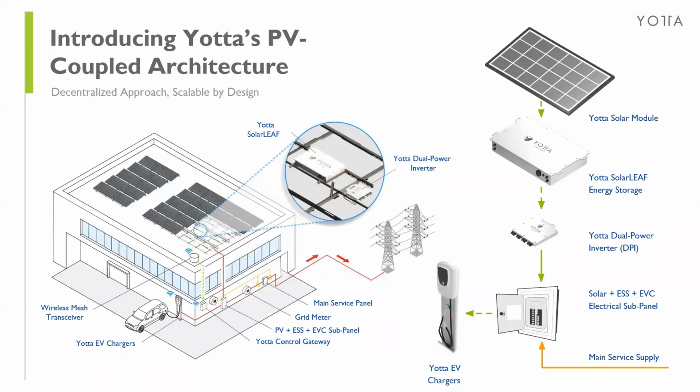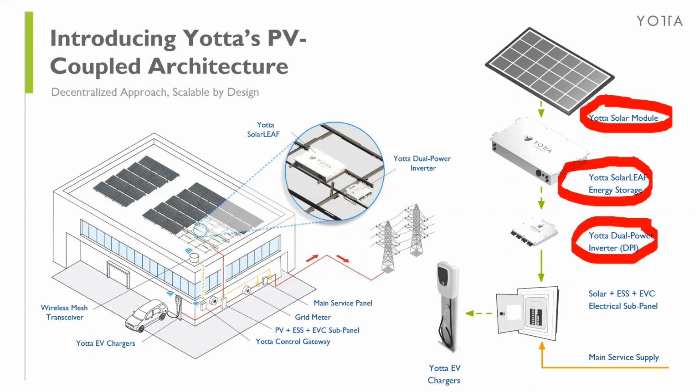As Ryan was mentioning, we are a commercial C&I provider solution, really, for the distributed market. What we're currently working with is Yotta Solar Modules, the Yotta SolarLEAF, which we will dig in deeper today, the Yotta Dual Power Inverter, the Yotta EV Chargers, all of which create and actually are our distributed solution.